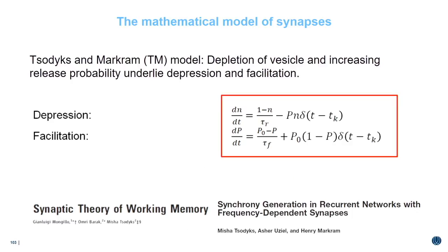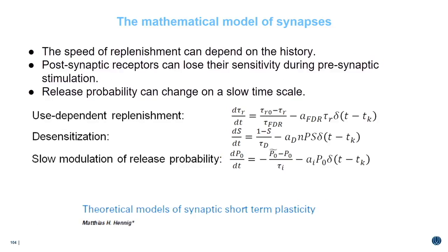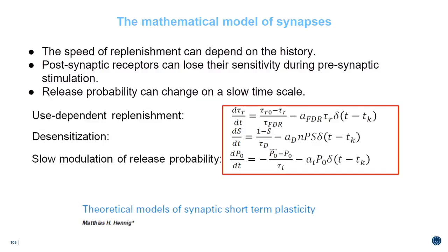And these 2 simple equations can describe them pretty well. However, the actual synaptic transmission is much more complicated than this TM model. The speed of replenishment can be history dependent, and postsynaptic receptors can lose their sensitivity. Also, release probability can change very slowly. This use-dependent replenishment, desensitization, and slow modulation of release probability can be described by these 3 simple equations.